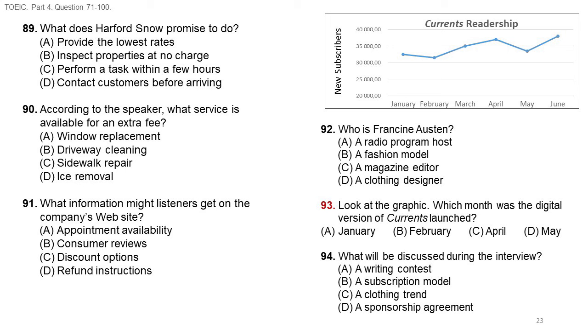And for a small additional fee, we will use salt to get rid of the ice on all your walkways. Visit us at www.harfordsnow.com for a list of the areas that we operate in and over 100 testimonials from satisfied customers.